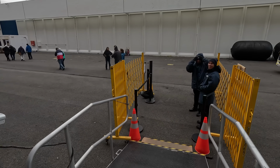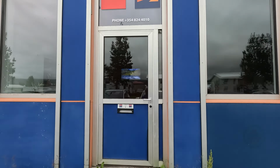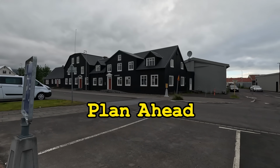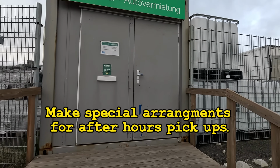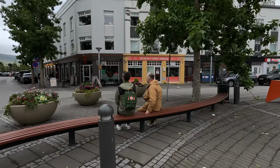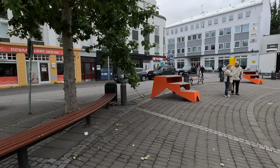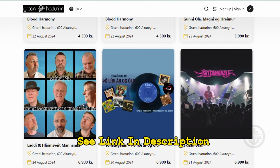We docked in the early evening when all the museums, the tourist information office, and car rental offices were closed. Plan ahead if you want to make the most of your evening. If you plan on renting a car, for example, make arrangements with someone to meet you. Don't assume an employee will be waiting past closing time. Your best bet for an evening DIY is dinner and possibly entertainment. The Green Hat, a 15-minute walk from the dock, is the city's main venue for live music.